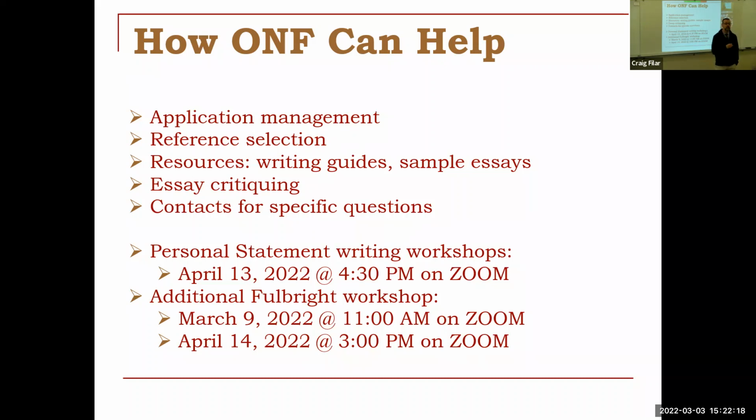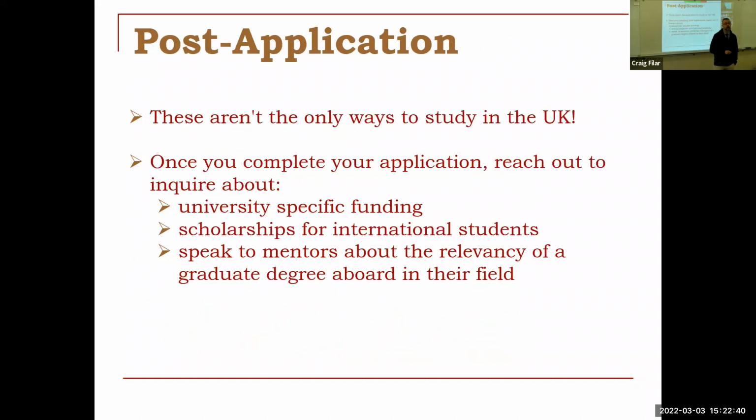And then if the Fulbright beyond the UK is interesting to you, if you'd like to consider the idea of maybe studying in Italy or Brazil or everywhere except Russia right now, of course, that would not happen, then we have 2 more of those coming up. You can see one in March next week. It's already March. So yeah, one next week on March 9th, and then one early in April on April 14th. And those registration links are also on our website.